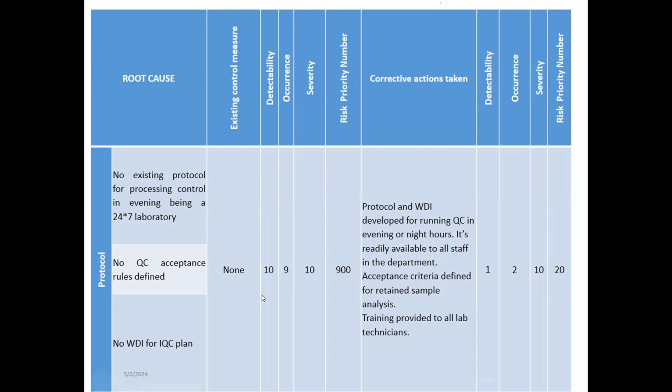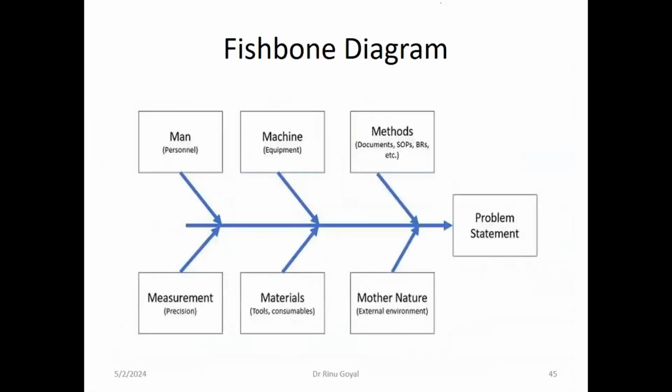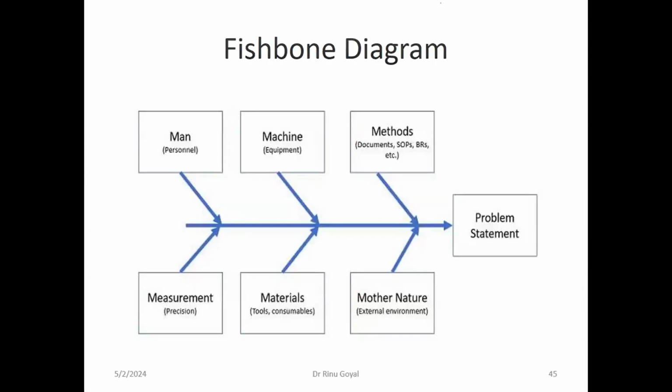Now go to that slide, which gives us, you must have clicked pictures. This is detect. So no mechanism to identify the defect is 10. So there will be almost certain. So that is why we have given it 10.